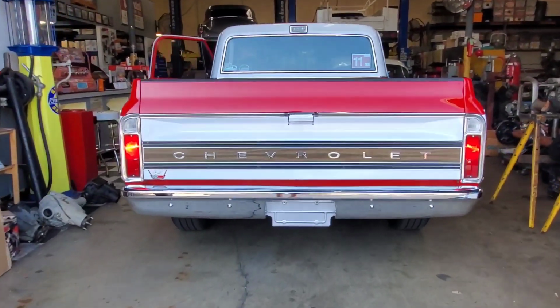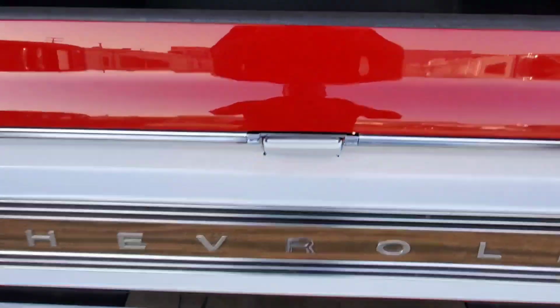Get a rear and a gear here at J&S on Hot Rod Alley, Gothard, Huntington Beach, California.